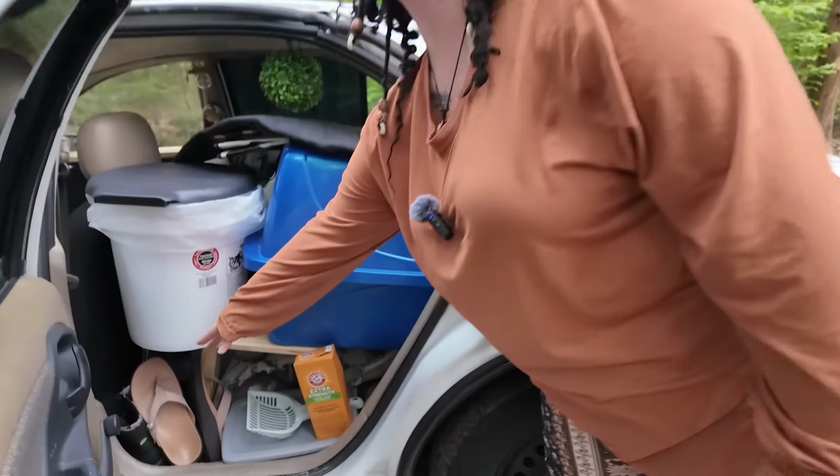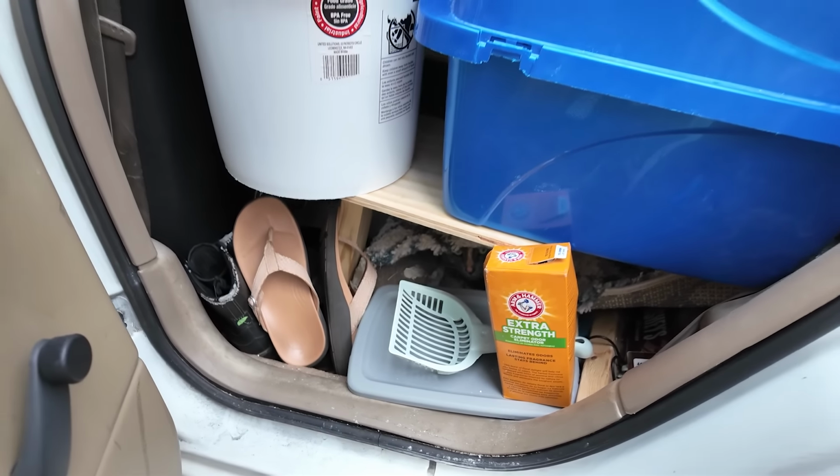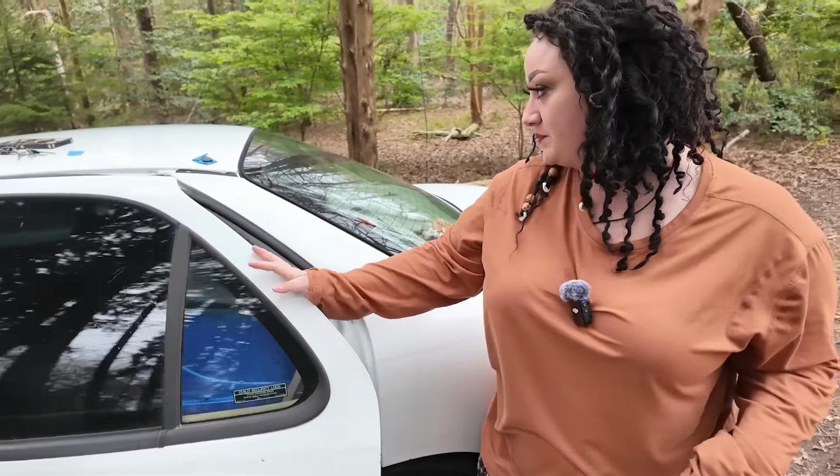All my shoes are kept down here. It's a good way to keep all storage away from the front, out of the way, out of sight.